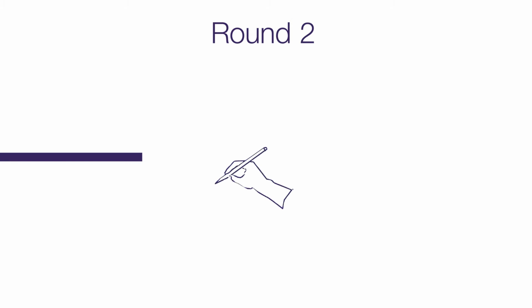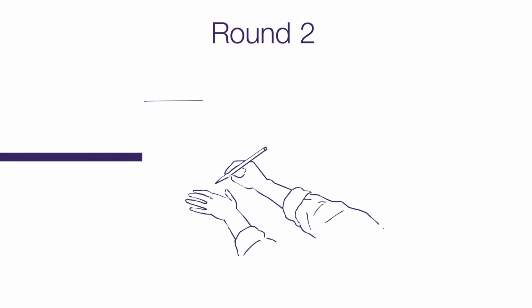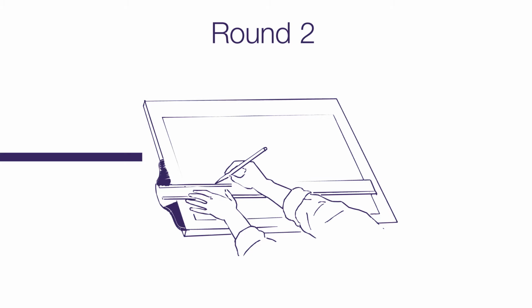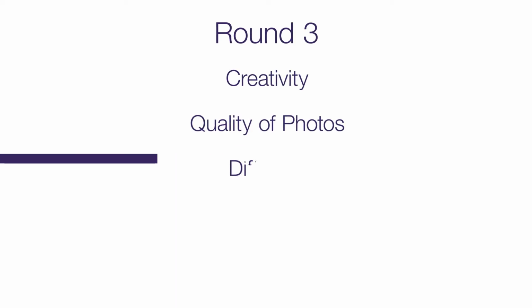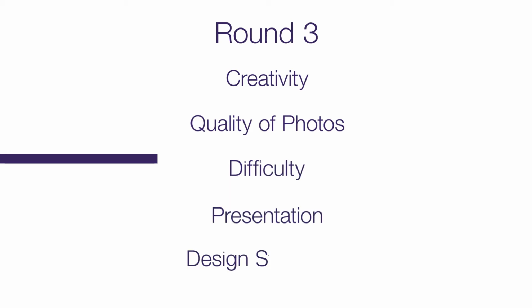Round two is based on graphic and presentation standards set by the NKBA. If you're unsure if your drawings meet our standards, have a professional look them over or draw them for you. And round three is based on pure creativity, quality of your photos, the difficulty of execution, your overall presentation, and of course, your design statement.